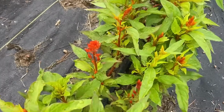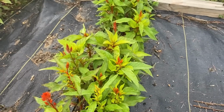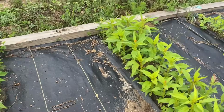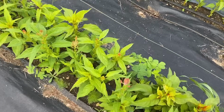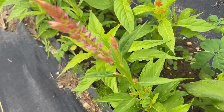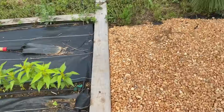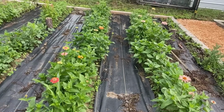Look at that. Is that not beautiful? Look at those colors. And this is spun sugar over here. They are starting to take off and bloom, y'all. It's time for me to gather a little bit and put in the house, because look at the zinnias.